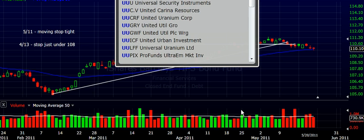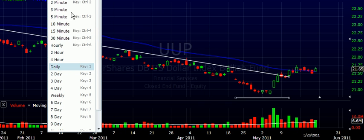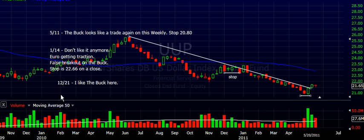Let's take a look at the buck. We did put this up a while ago, I think last week, on a weekly chart, looking at playing the dollar long. We did break above this declining trend line here. Pretty tight stop on this. And again, that was part of the reason for the weakness today, was a strong dollar with the weak euro and all the uncertainty, obviously, in Greece.